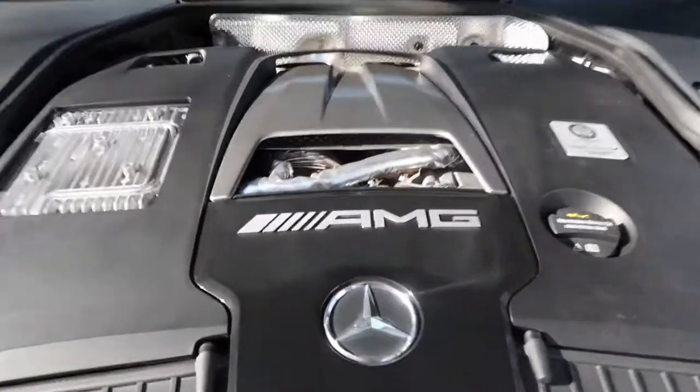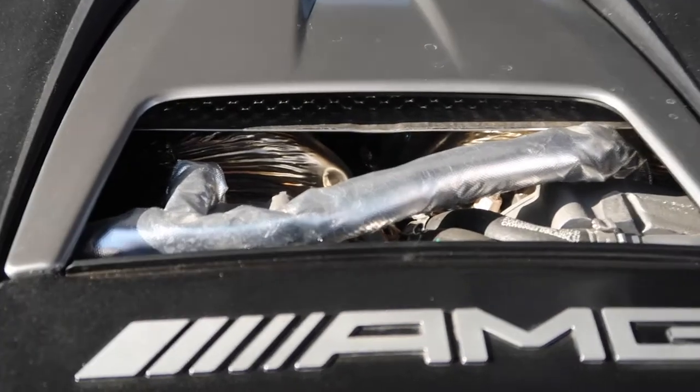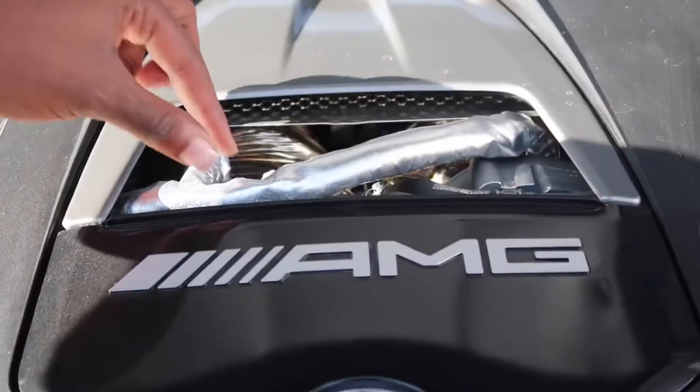It already got the heat protection and stuff. Yeah, that is insane. It's literally the first thing I noticed. That's insane. That is insane. From what heat though? You have heat protection everywhere. Look at all this.